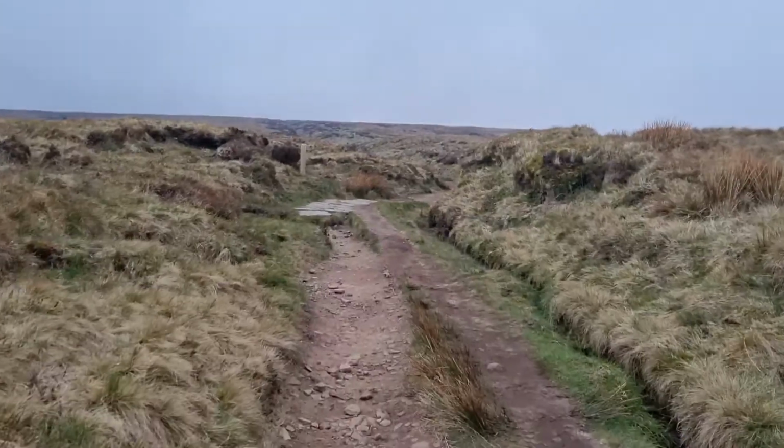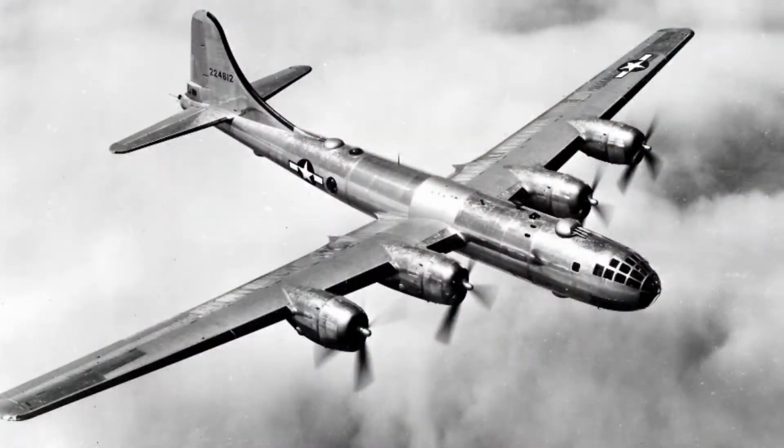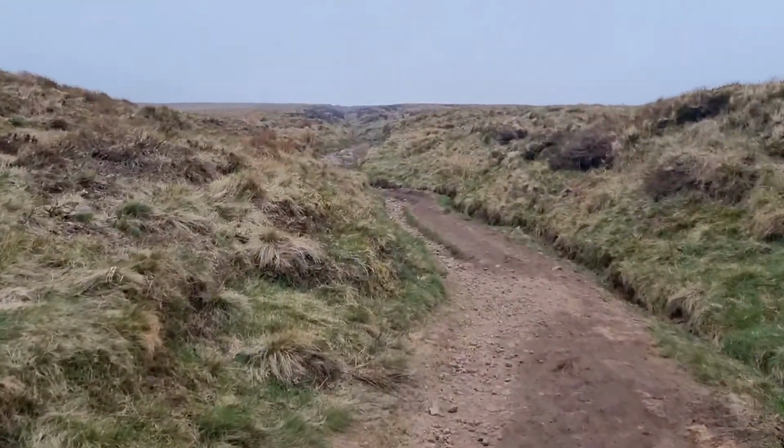On these hills, a plane crashed, and not just any small little Cessna, but some really big plane, a B-29 Superfortress. They called it Overexposed, and I think it was kind of underexposed when it ploughed into these hills. We're not so deep into the Peak District, and we found out why it was called Bleaklow Hill. It was a bleak day.